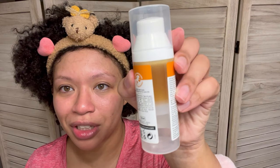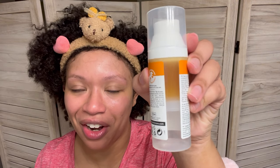Now I'm gonna go in with my Ren Clean Skincare Glycol Lactic Radiance Renewal Mask with AHA. And y'all, I've been using her. She's like halfway gone. I love how she smells. I love how she makes my skin feel. This is probably one of the first full-size products that I'm going to empty.